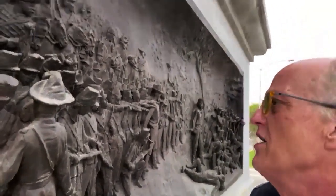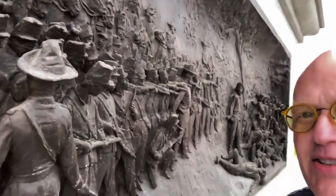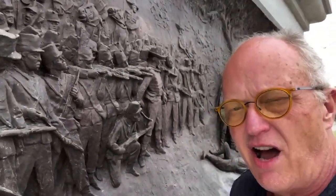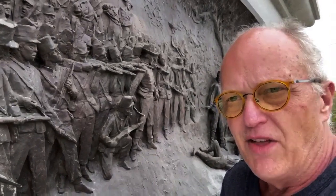Amazing to think that this actually survived the 1900 storm. It was dedicated in April of 1900. And here are the Mexican soldiers about to open fire and kill 455 Texas colonists, in the name that they were pirates.